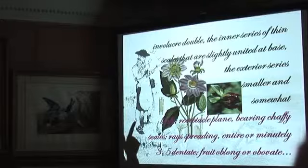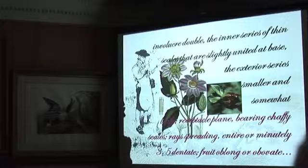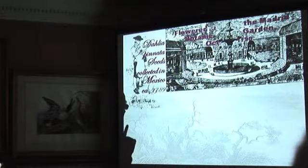Now, were you paying close attention? What was this plant that we just described? That should look a little familiar. Well, dahlia? Yes, very good. That's the common garden dahlia.